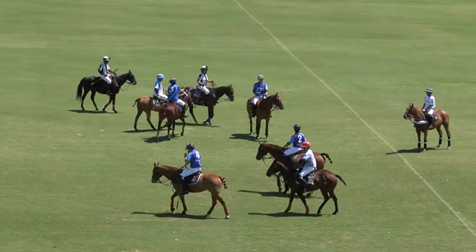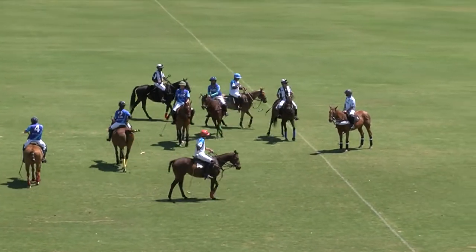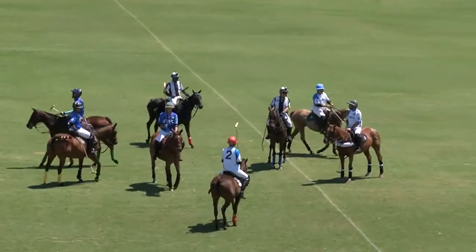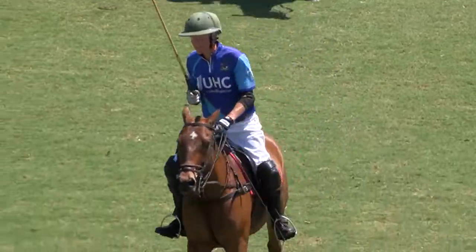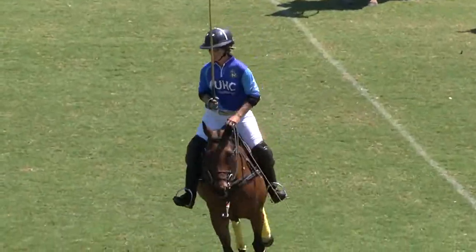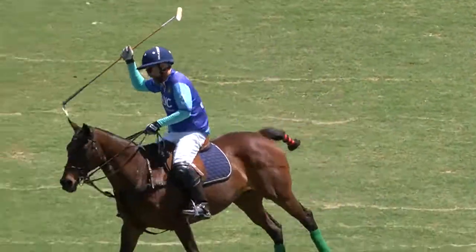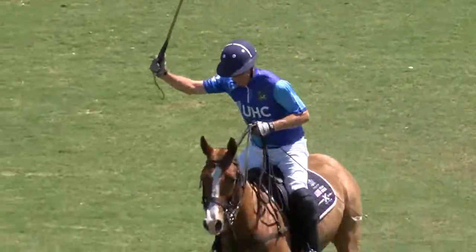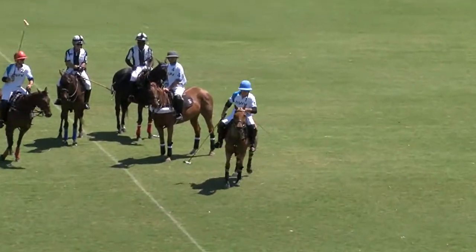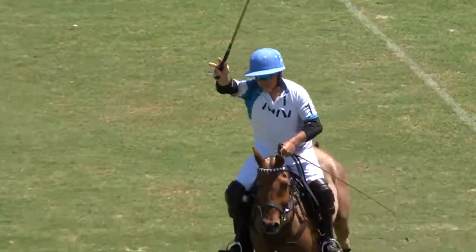Now it's time for player introductions. Let's start first with the team in the blue jerseys, United Healthcare team. Playing in the number one position is Dennis Fitzpatrick. Playing in the number two is going to be Hillary Rose Bly. Playing in the number three position, it's going to be Tony Vita. And playing the anchor, it's Mr. John Gobin.